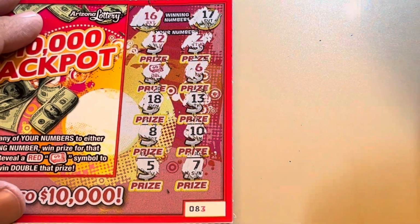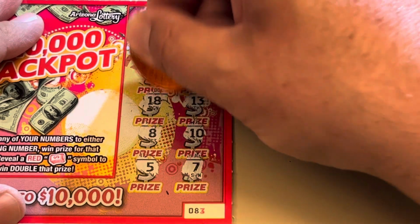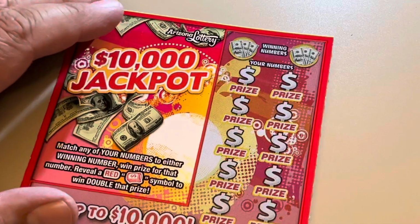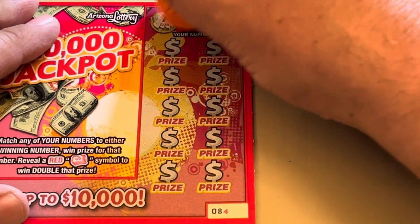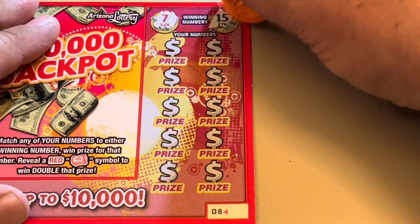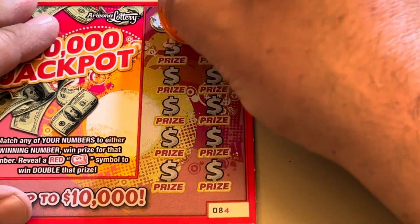All right, here we go. Double five, all right, 10 bucks. I was gonna say, give us 10 bucks. Well, in a way, I got 10 bucks. All right. Last two tickets, 84. Next one's 85. Let's see if it was worth getting these extra two tickets with my extra $4.